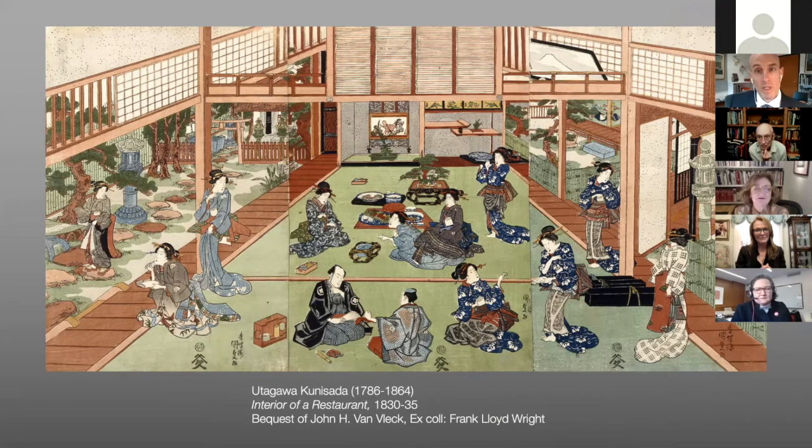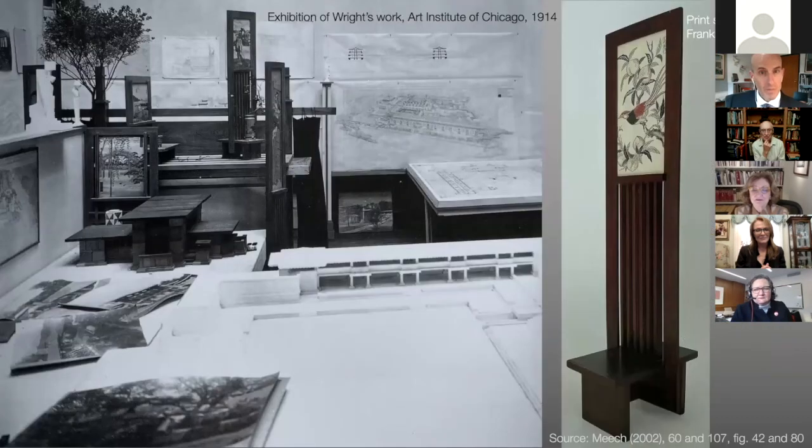I selected this group as a part of a collaborative effort with the UW-Madison Center for East Asian Studies, which ran a summer workshop for Wisconsin educators on the topic of Frank Lloyd Wright and the art of Japan. I'm fascinated personally by the way that Wright incorporated Japanese prints into his interior designs and even created these display stands in his signature Prairie School style to fit the various standard sizes of Japanese prints. Here you're looking at a display of Wright's designs at the Art Institute of Chicago, in which there are Japanese prints in several of these stands.